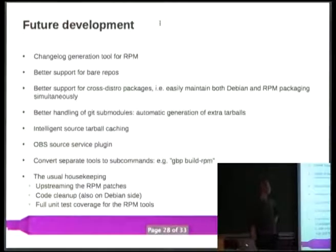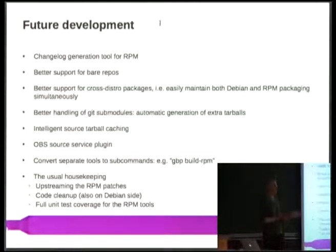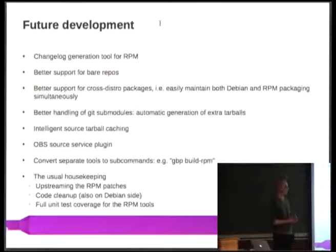Okay, future development. Skip the demo. Changelog generation is still missing. I hope to get it here, but didn't quite make it. Better support for bare repositories in order to more easily use the tool in backend services, for example, remote builders. Then cross-distro support so that you could easily use the Git-buildpackage toolset to maintain packages for Debian and RPM simultaneously, or release easily for Debian and RPM.